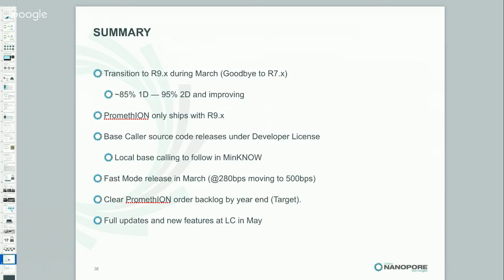Fast mode is now being released in March as part of that. It's at 280 bases per second, but we intend to move it to 500 in the future, probably over the summer. Engineers are confident that the build plan they have, we will clear the Promethean order backlog by year end. And finally, just remind everybody about the London Calling Conference in May.